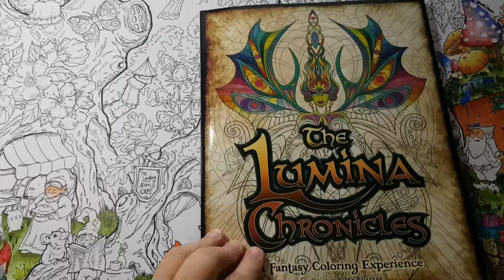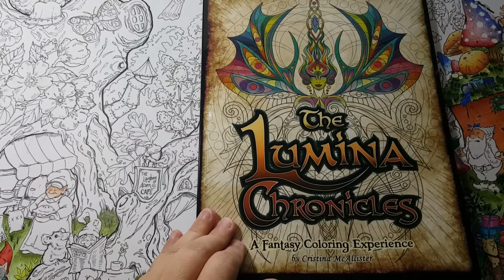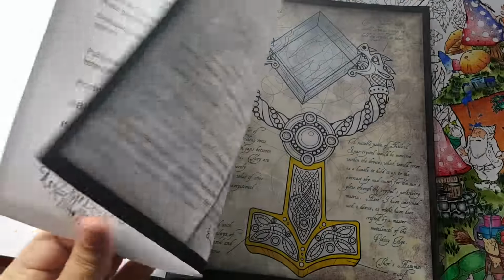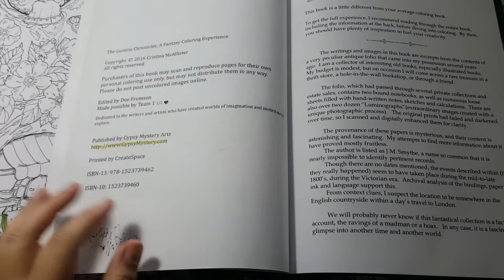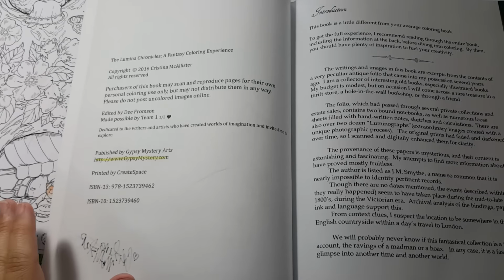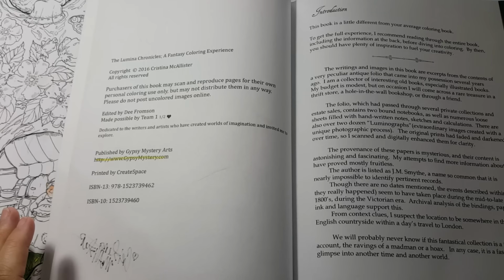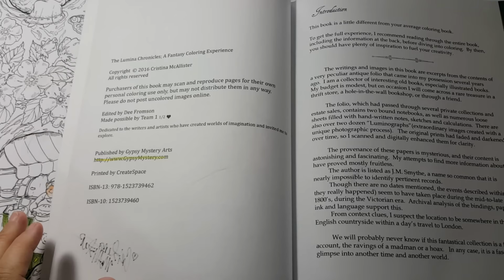It's called the Lumina Chronicles Fantasy Coloring Experience, Christina McAllister. And like I said in the beginning, she does have a website called gypsymystery.com. And there is actually some free coloring pages and a sample pack you can get for $5 as well. And there's some pictures that have already been colored, so you can check them out.